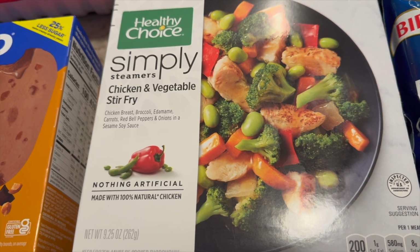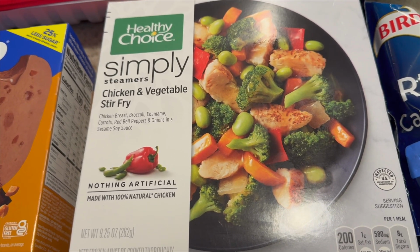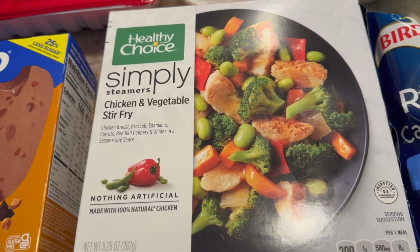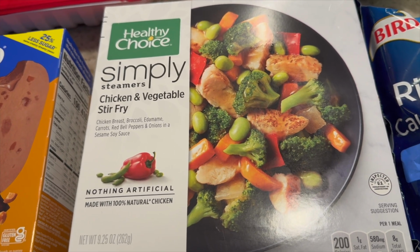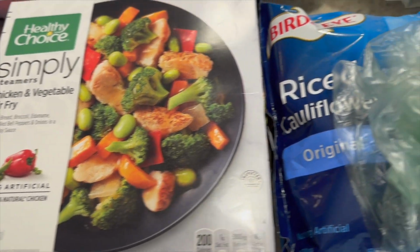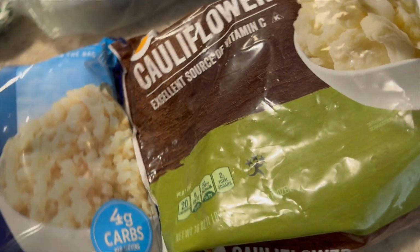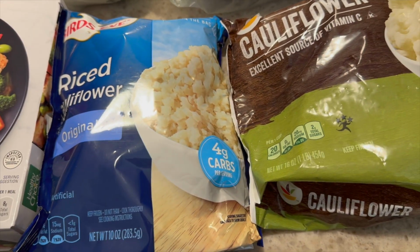There's not a lot of sauce. It's not super sweet. That's why the calories are probably so low. But it just tastes good. It's the only one that I really found that I like. So I just keep it on hand. And then we're going to move over to a couple more frozen things.